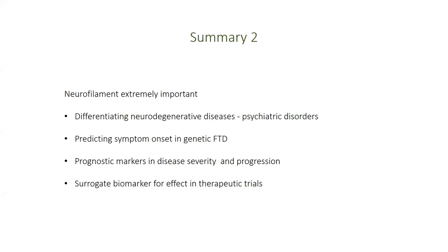Is CSF neurofilament light still better than blood neurofilament light, or is it as accurate? I think that there is a very strong correlation. I have a figure on that. One of my PhD students looked for that. I think it's 87% correlation, so it's quite good.